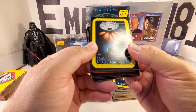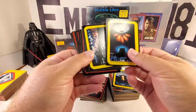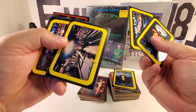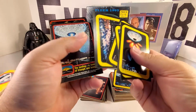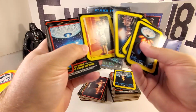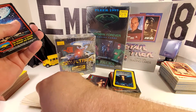Seminal work of science fiction. 1978. These are straight sticker cards. Nothing on the back of them. I wonder how many of these cards just got straight ripped up back in the day, greedy little grubby kids peeling them all off. Probably would have been me when I was young.